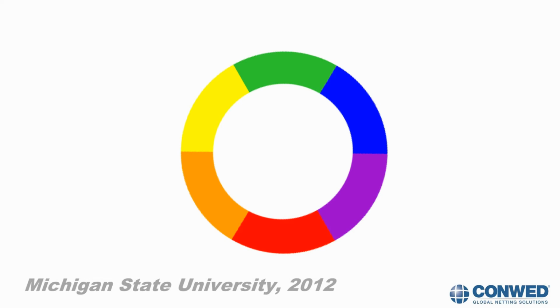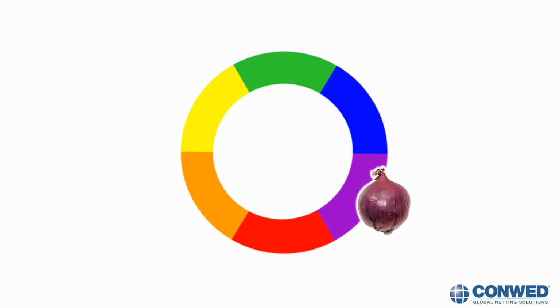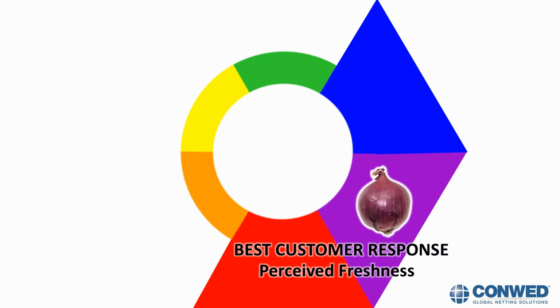In fact, in a recent university study, it was determined that produce packed in mesh with a color most closely resembling its own, in this case purple, or its analogous colors, red or blue, the colors on either side of it on the color wheel, had the best customer response in both terms of perceived freshness and likelihood to buy. Speaking specifically, 85% of the people in the study indicated that they were either very likely or likely to buy produce that was packed in its same color, with very similar results for the analogous colors.